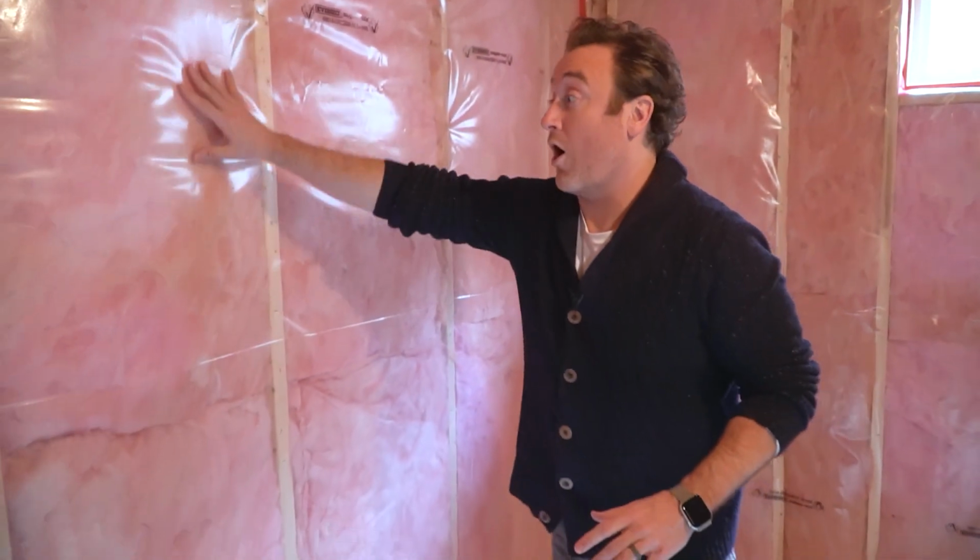Need extra space? There's a basement, unfinished, which I love. Great place to do a bunch of activities, maybe a home gym, play area. If you do need the space and need to finish it, already got the studs, already got the insulation, but I'd leave it the way it is.